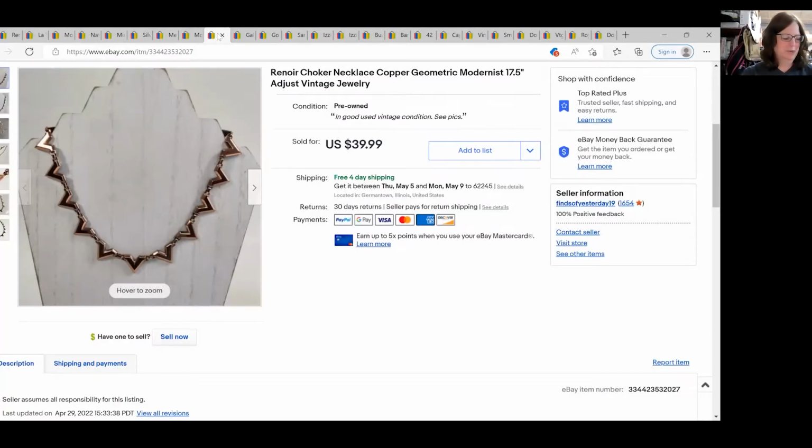This next one is another Renoir choker necklace, another online auction. I paid about $1 because it came in a lot of other necklaces, and it sold for $39.99 fairly fast. Looks like in one day, and my profit on it was $30.65.